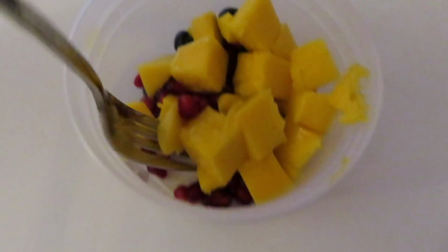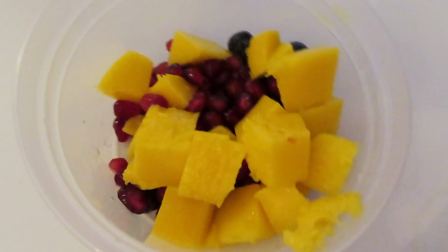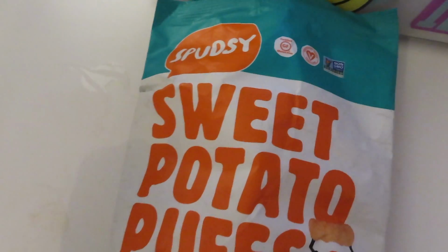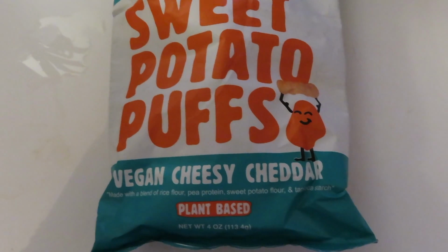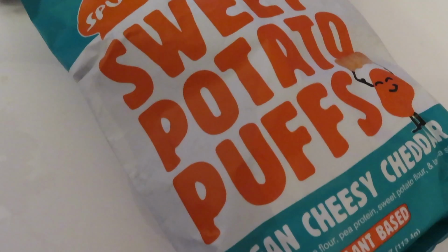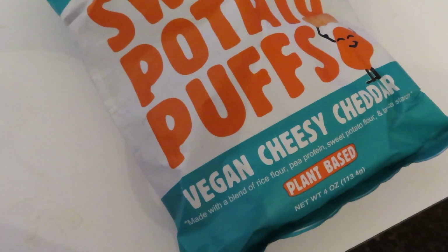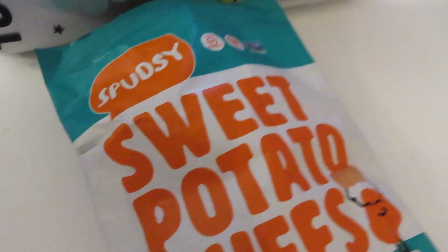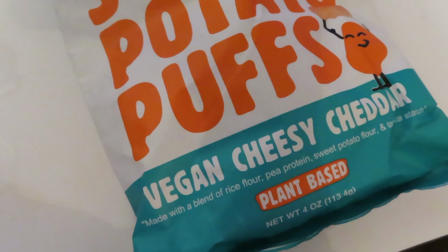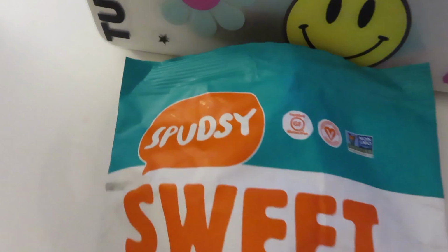Snack on some mango, blueberries, and pomegranate seeds right now. So I was in the mood for a little crunchy snack, and these are my new obsession, these sweet potato cheesy puffs. So good. They don't really taste like sweet potato necessarily, but they are just the perfect snack ever. So highly recommend if you can locate these.